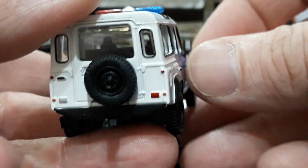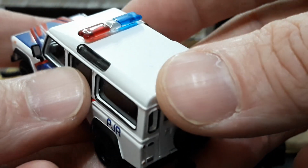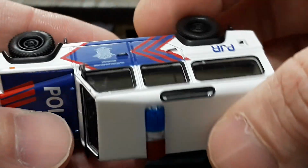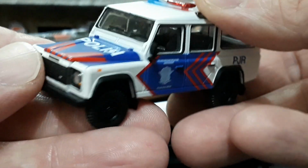It has a spare on the rear. Has a hitch. No ladder. And pretty cool. Rubber mirrors. And this one's a little bit tweaked in the wrong direction, but no biggie.